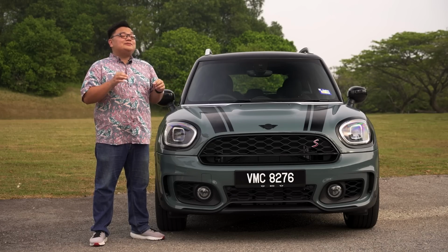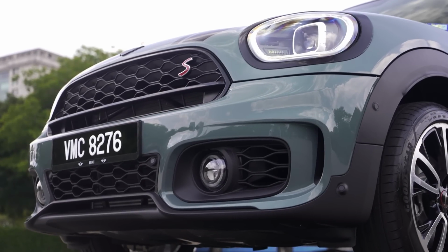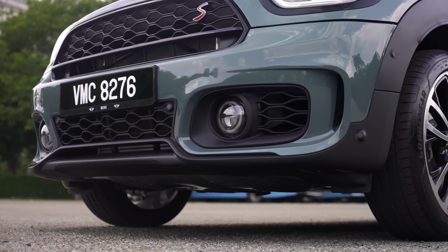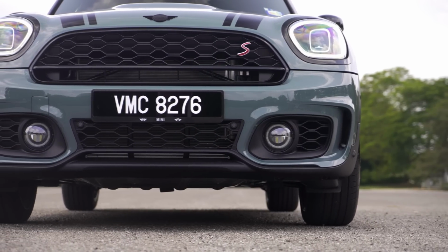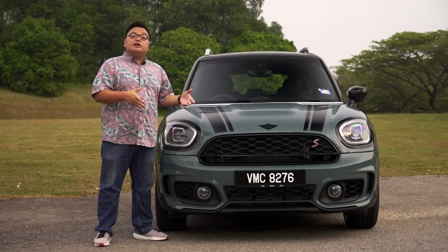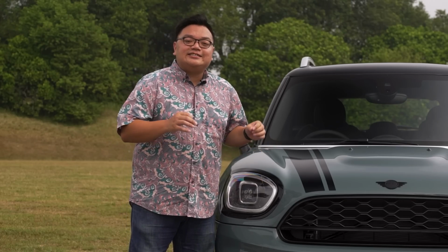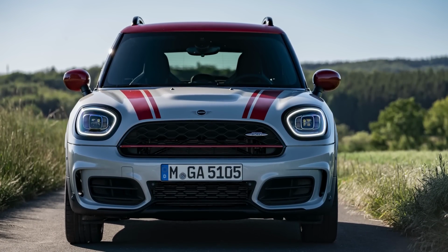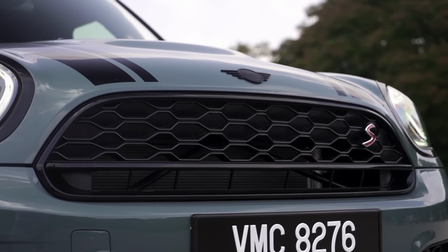Now let's talk about the specific JCW bits on this particular car. Instead of adding on just a simple body kit, the entire front bumper is actually different. The lower air intakes have far more horizontal elements to them, stretching the face sideways, making it look wider, lower and sportier as a whole. And in fact, this is the exact same look as the 400,000 ringgit Mini John Cooper Works Countryman. So if you like this face, it is now much more attainable.